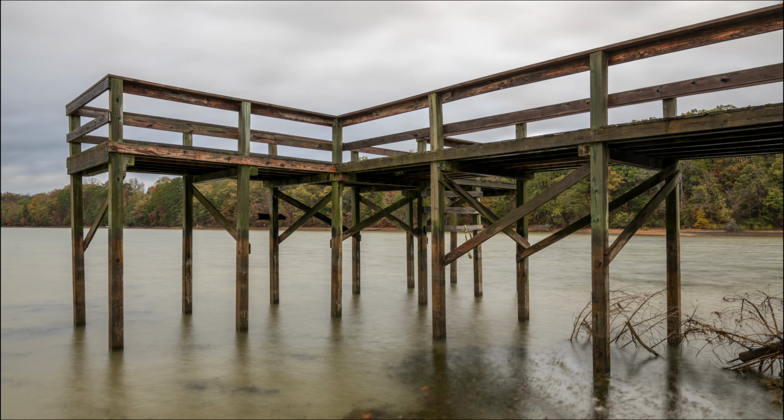I made a couple of weird low angle shots under this fishing pier. I don't know if I'm going to like them or not. I really didn't think I was going to share this weird shot of the dock with you, but I ended up sharing it with you. It's 4 seconds, 24 millimeters, f10, ISO 64. It's just okay, but I liked it enough to at least say, look, here's a picture I made.